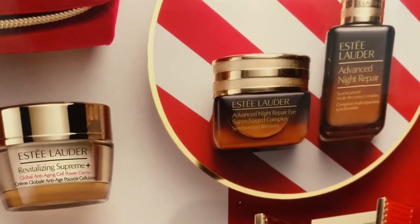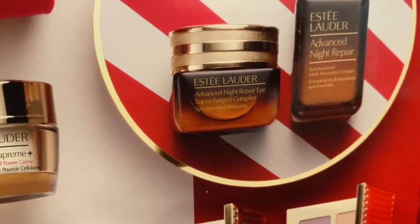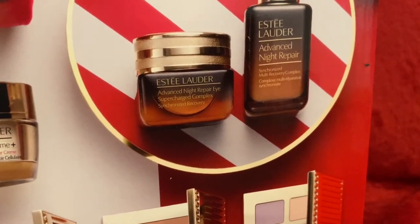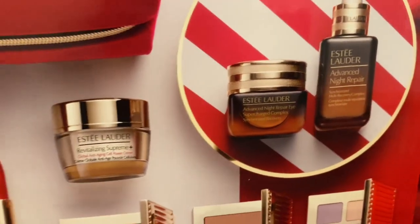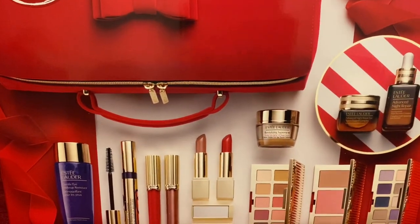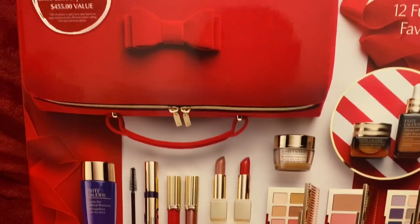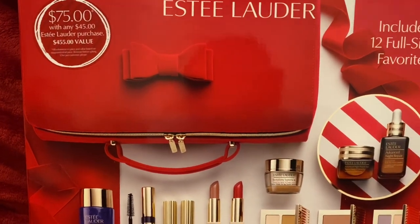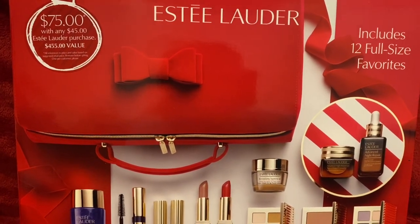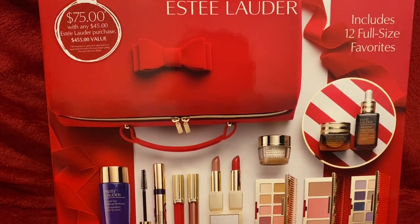And this is what? Advanced Night Repair Eye. And the other one is Advanced Night Repair. I don't know what's the difference, but it's for repairing your face. So yeah, I need to use this one. I have a little pouch of this brand, but this is nothing compared with this huge red bag. It's like for makeup artists. So yeah guys, this is so perfect for beauty artists.